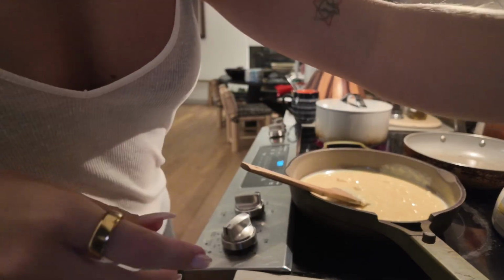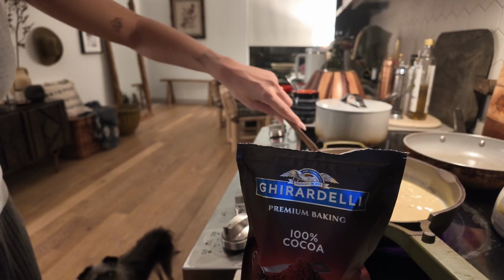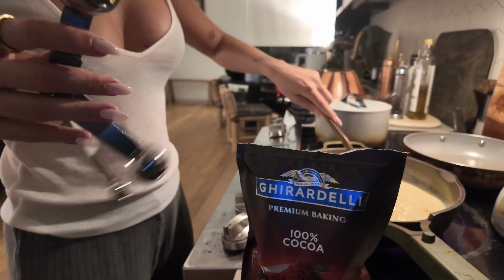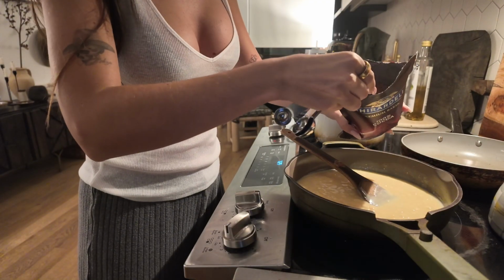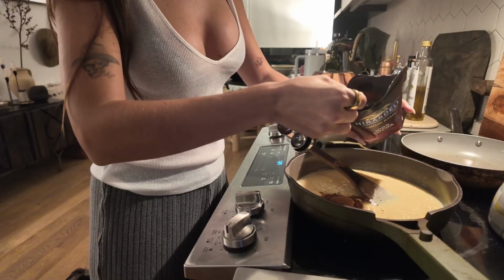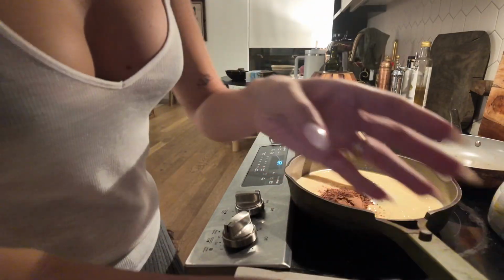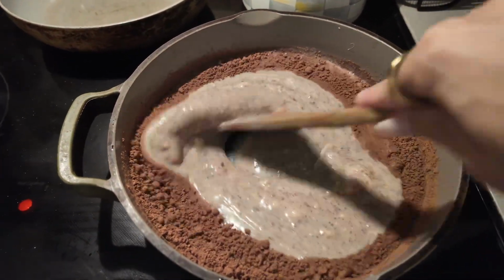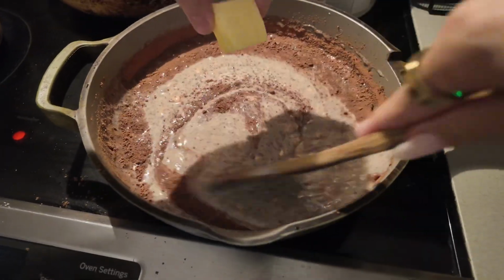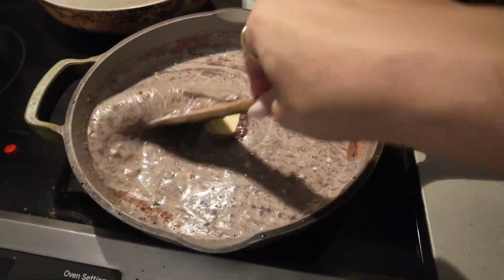All right, and then I'm gonna go in already and put 3 tablespoons. Let me grab my measuring thing, because you really just need to have this be super well mixed. Okay, I'm gonna do 3 tablespoons of 100% cacao powder. That's good. And then just mix this. Yeah, you can just throw it in here. There you go. About a tablespoon of butter. And you're just gonna keep mixing this and don't stop.